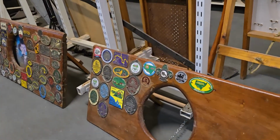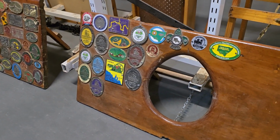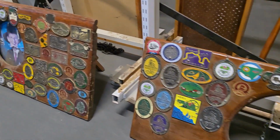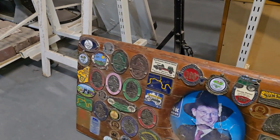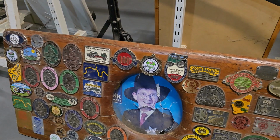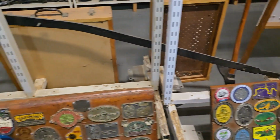Even some old timber toilet seats, which you would have had over a long drop toilet, so just a big hole in the ground, and someone's used them to mount badges on them. Amazing. Of course, some of the kitchen sinks were similar. They had a big timber piece with a hole cut in the middle for a large bowl. I'm pretty sure these are toilet seats. You wouldn't want to get them confused.